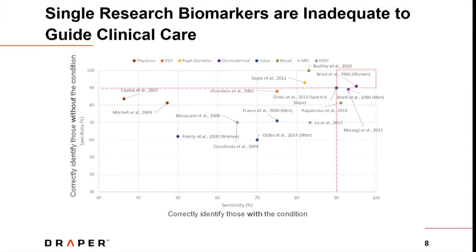So taken together, we can see all these points up here at once, and we can again see that there's no one measure that's going to get us there. We're making the case here for multimodal fusion, because we're seeing a lot of promise with these individual modalities, but again, no one measure is getting us all the way there.